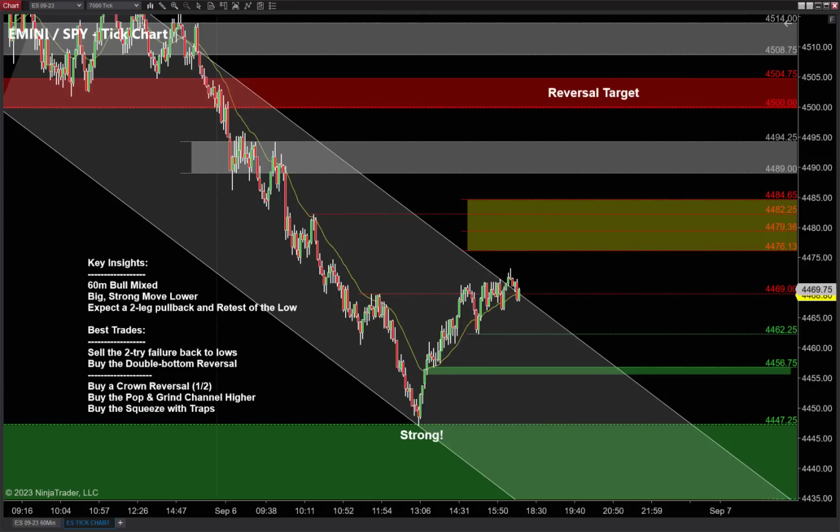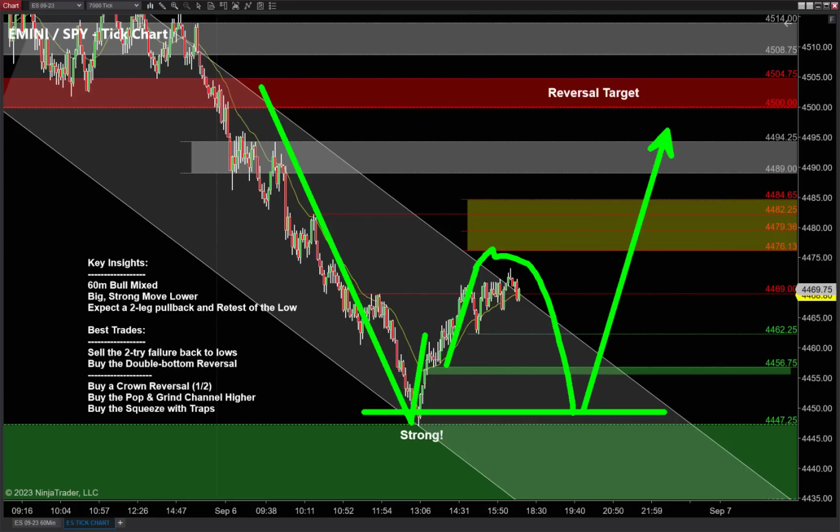All right, so now we know. Remember, big move down, want to get that 2-legged pullback, and then retest that low. That's the game plan: short it on the way down and then buy it on the way back up.